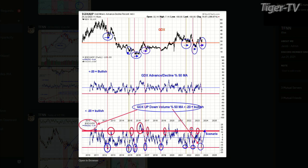I went back as far as you could go. I forgot, when did GDX begin? I think it began in 2011, maybe. Let me get it for you right now. I love this chart, Tim, because of the aspect of it... May 22nd, 2006. Yeah.